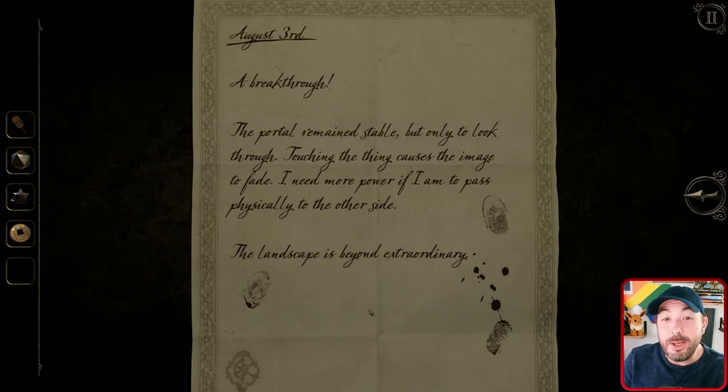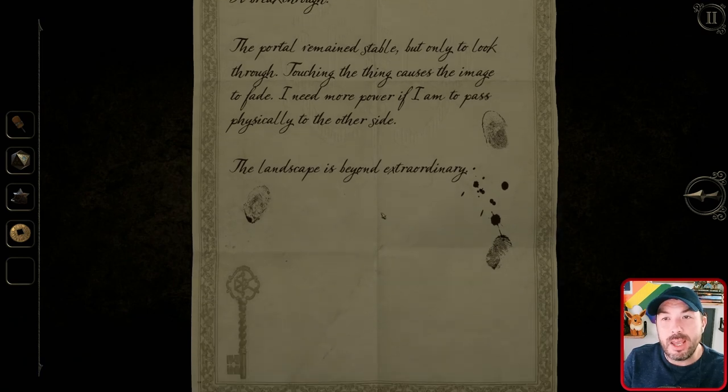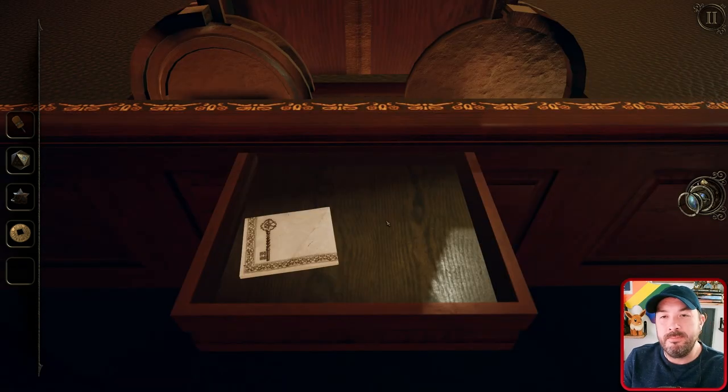August 3rd, a breakthrough. The portal remained stable, but only to look through. Touching the thing causes the image to fade. I need more power if I'm to pass physically to the other side. The landscape is beyond extraordinary.